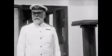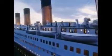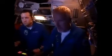Hey John, what you're seeing here is actually Captain Smith's quarters, and this is his private bath. He was one of the best, most respected captains of the North Atlantic route. This was his retirement voyage. He was going to take the biggest ship in the world on her maiden voyage and just go out in a blaze of glory. And this is the kind of stateroom that he had. Here's his tub here. You see some of the faucets.